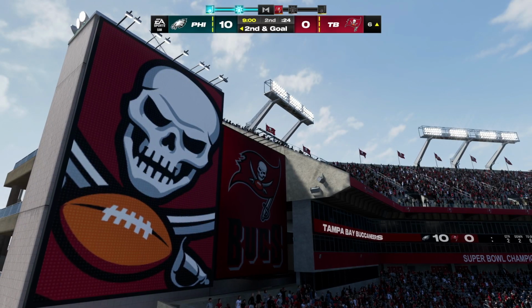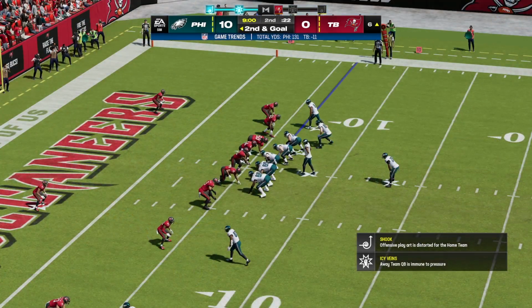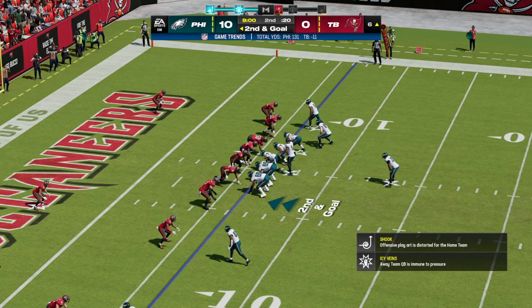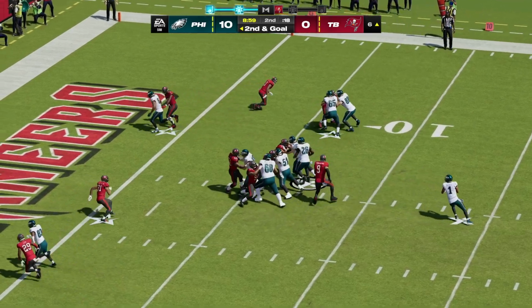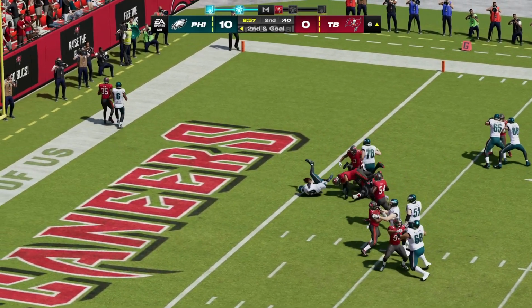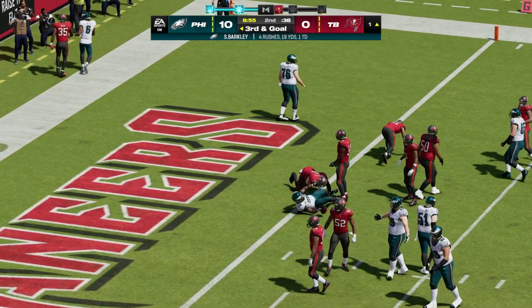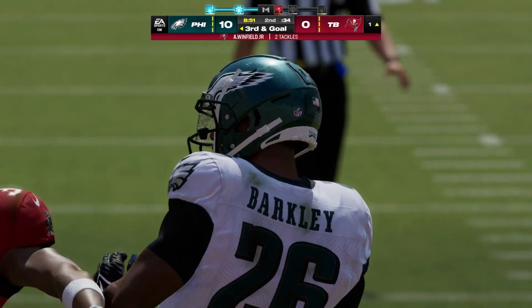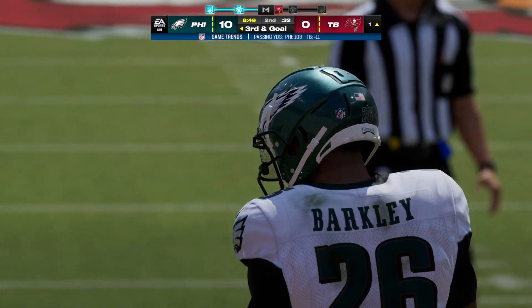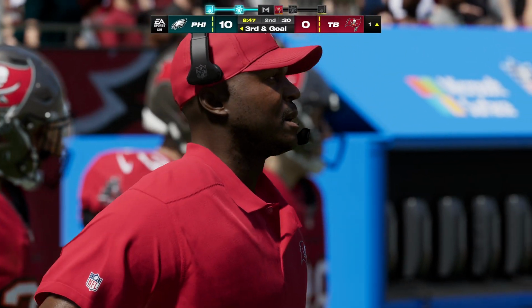Start of the second quarter, and it's the Eagles in possession. The 6-yard line, the line of scrimmage on 2nd and goal. Barkley inside handoff. They stop short. Down at the 1. Had the great move, but couldn't get it all the way home. A nice run there as he picks up 6. It's going to be 3rd and goal now.